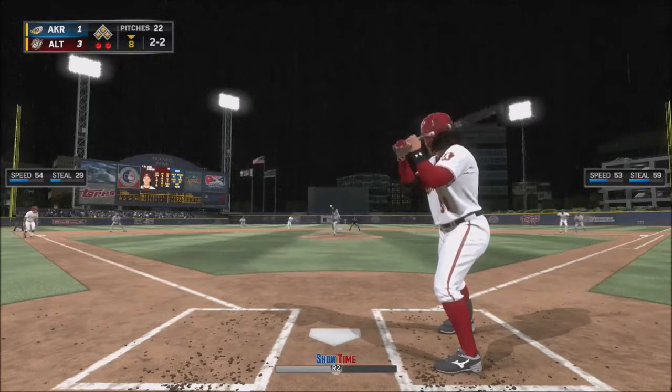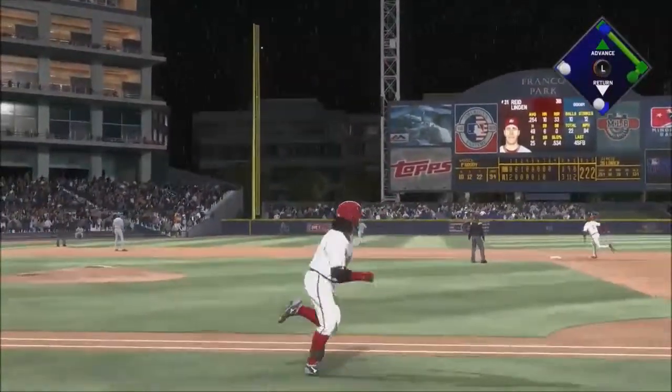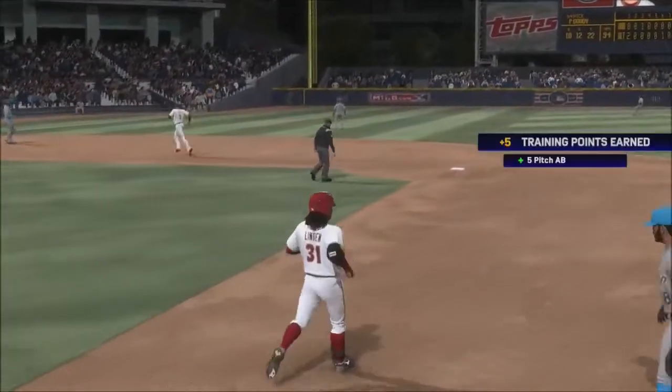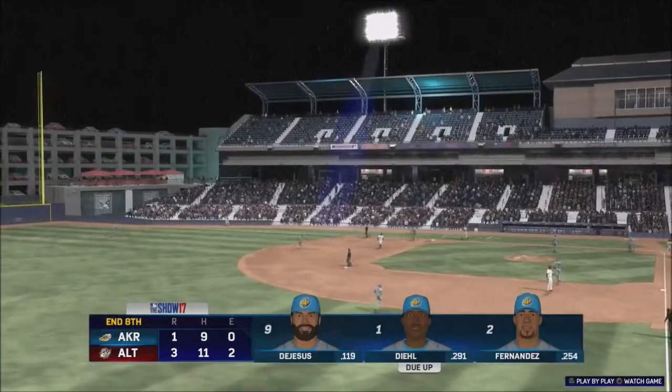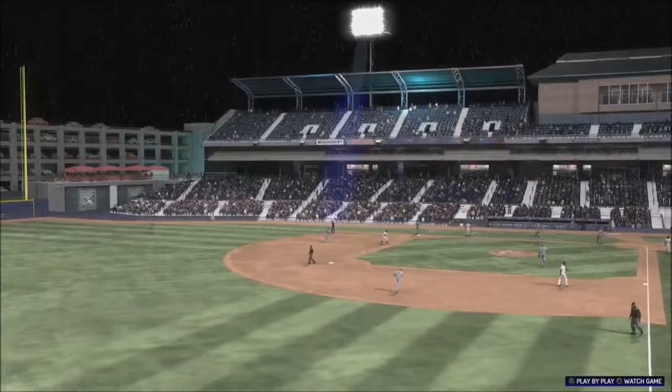A lot more pressure on him than he thought going up. And go the other way. I don't know if we got enough of anything. Nope. Didn't even make solid contact. So had the bases loaded twice and flew out deep both times.